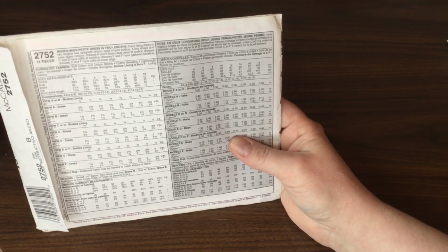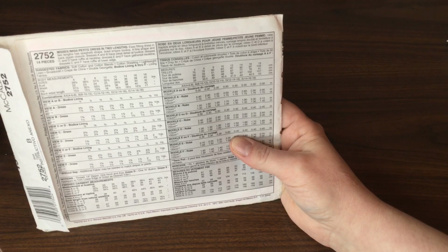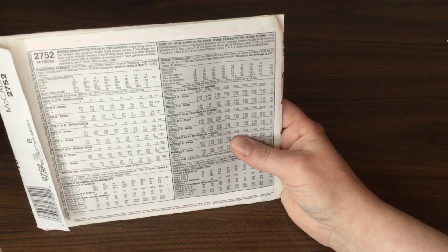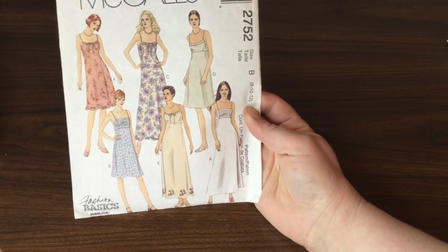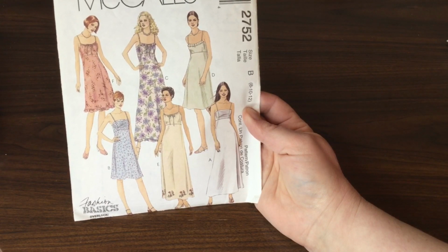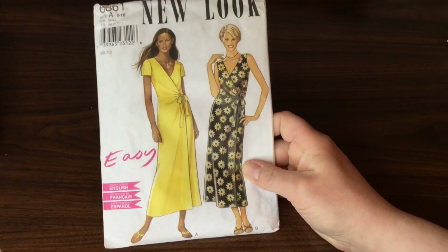Yep. Easy fitting dress in 2 lengths, spaghetti straps, lined empire bodice, A-line shape, and back zipper closure. There are pleat details on a couple of the options, and 2 different lengths as stated already. Very cute. Wow, we really liked New Look patterns back then.